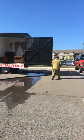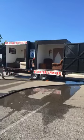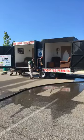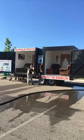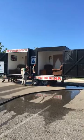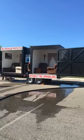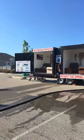Ready? Ready? Okay. There's an ignition hole in the back of the trailer, so the firefighters do not have to go inside of it. Fire is lit. Clock is running. Many of the burn cells will have a piece of plexiglass across the front as well.